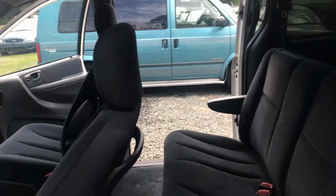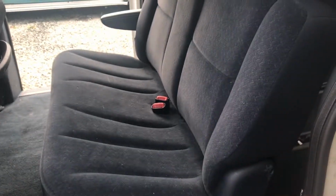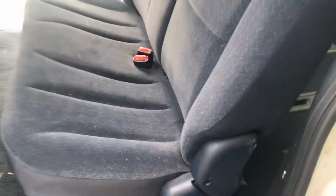The headliner is starting to sag. It doesn't sag to where it hits anyone's head. This middle seat comes out. You could move this to the back. It is missing headrests, but the seats are in really good shape as far as they're not ripped, cut, burned, or torn. They're actually in really awesome shape, to be honest. The doors, oh, I didn't close it all the way. The doors work well.